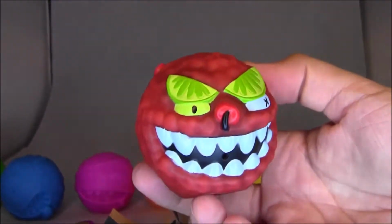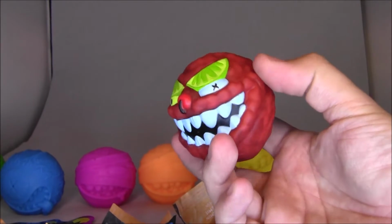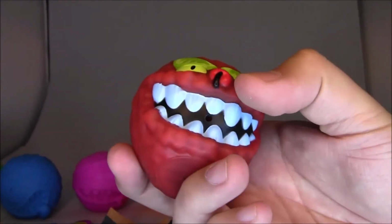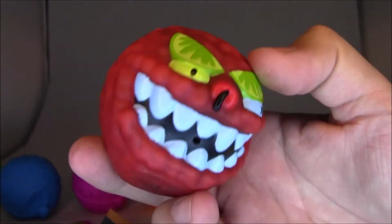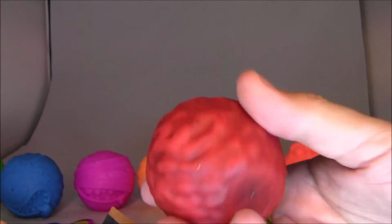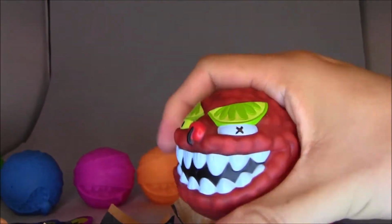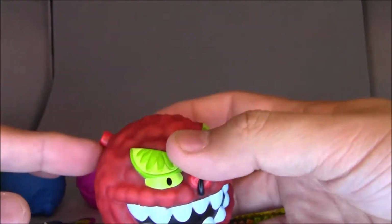This is Cherry Limeaid. So what's his deal here? He looks like he's supposed to be some kind of mutant cherry thing with lime slices over his eyes, and is that a stem coming out of his nose that looks kind of like a booger? And then he's got some kind of thing on his head there. Is that where a straw goes or something? I don't know. He looks like he's a squirter kind of thing too. Maybe this comes off? No, I think that's a straw, like a drinking straw.